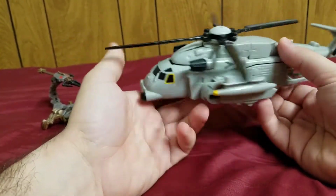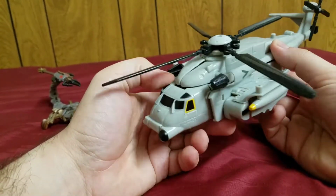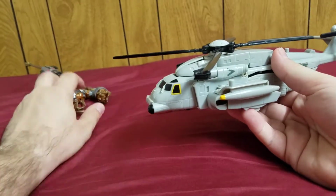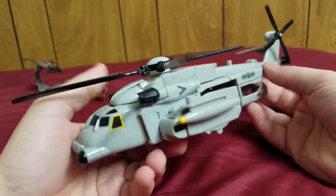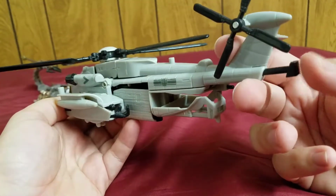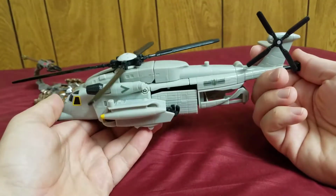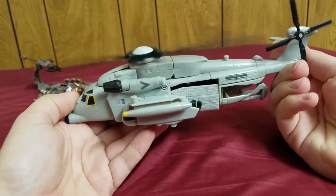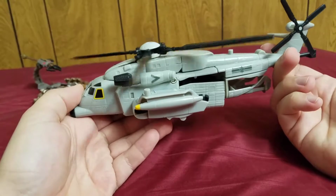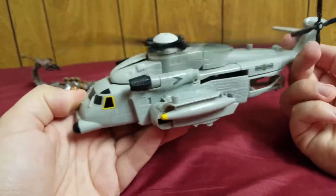So there's Grindor, who ended up taking the same form as his brother, what I'm calling his brother, the MH-53 Pave Low helicopter. And yeah, let's get to transforming him really quick. Oh, I may as well do his gimmick. He does have one, well, not a gimmick, it's a really cool feature, where if you push back this little thing, this sort of, I don't even know what to call it, a switch, and keep pushing it, it causes the main propeller to spin, and it's a very nice spin.